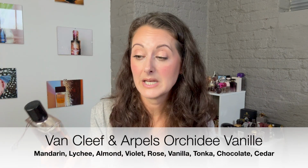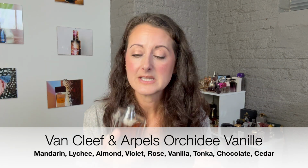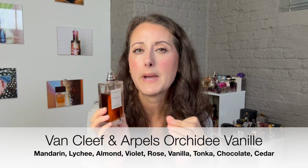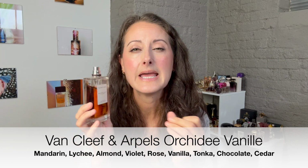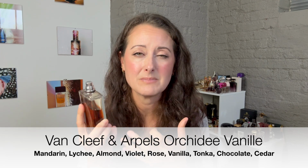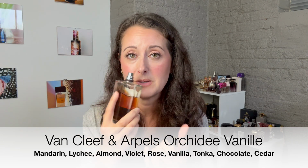Okay, next I have Van Cleef and Arpels Orchid Leather. This is perfumey for sure. This one has a tiny bit more of an edible aspect to it because it's got a really beautiful powdery almond note, kind of like a powdery cocoa note. It's kind of like a fluffy chocolate vanilla scent. It has some flowers and some different things in it though, which keeps it from being really edible. It's got an edible quality to it, but it's still very perfumey.